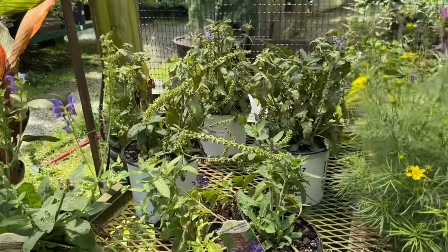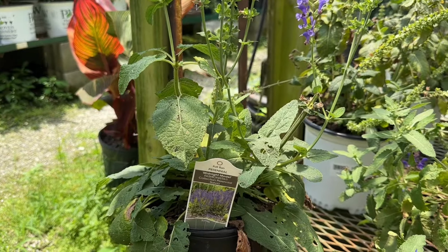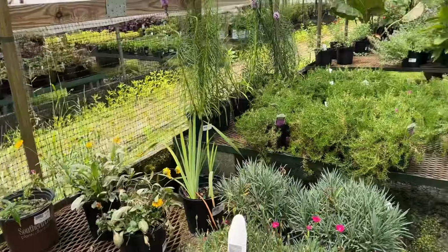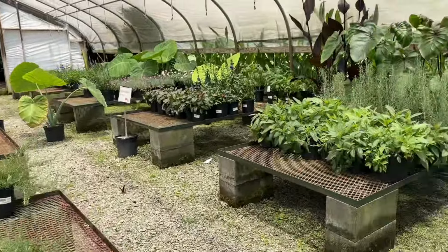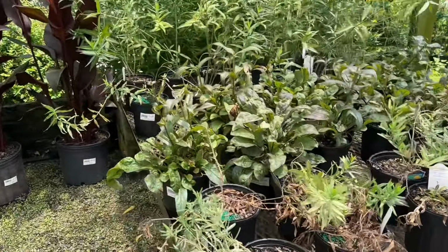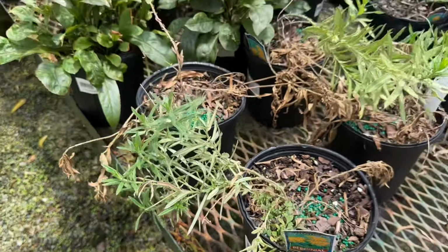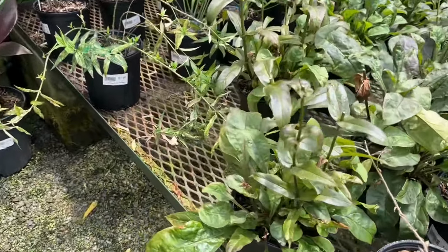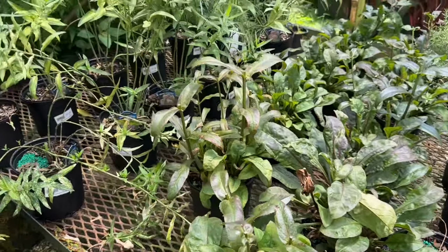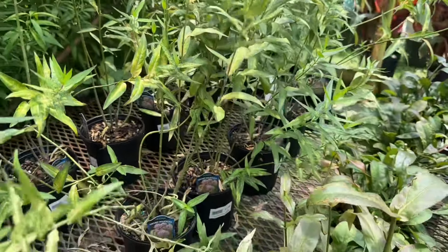I did want to see what this was. This is a salvia over here, and here's a Midnight Model Fashionista salvia. Isn't that pretty? These are native plants on this table, it says. So here is butterfly weed. Gorgeous. And then we've got some Onyx and Pearls beardtongue. And then we've got some swamp milkweed. Gorgeous.